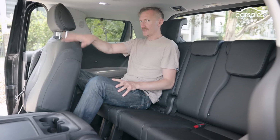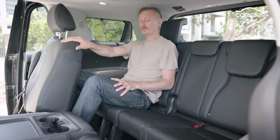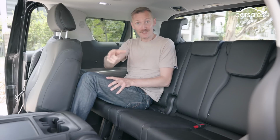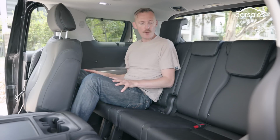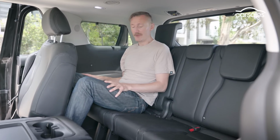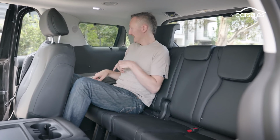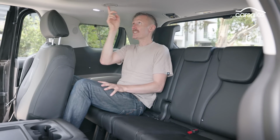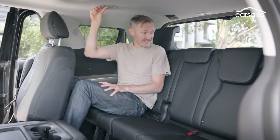The seats themselves aren't as comfy as these for sure, and I don't think you'd want to have 3 adults across the back here. We have done it, you can do it, but 3 kids, no problemo. Headroom is pretty tight for a 6 foot individual, but amenity back here is phenomenal. You've got 2 cup holders on each side, USB-C ports on each side, reading lights, air vents. This is an exquisitely versatile car.